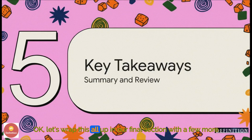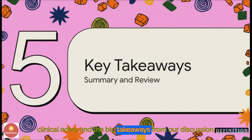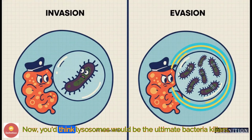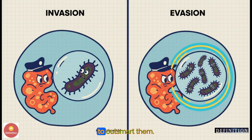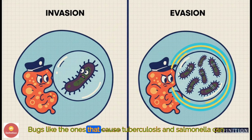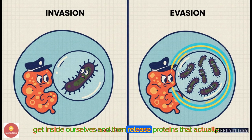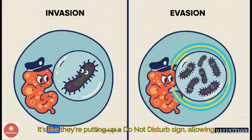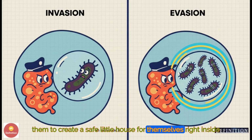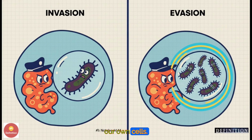Okay, let's wrap this all up in our final section with a few more clinical notes and the big takeaways from our discussion. Now you'd think lysosomes would be the ultimate bacteria killers, right? Well, some really clever pathogens have actually evolved ways to outsmart them. Bugs like the ones that cause tuberculosis and salmonella can get inside our cells and then release proteins that actually prevent the lysosome from fusing with them. It's like they're putting up a do not disturb sign, allowing them to create a safe little house for themselves right inside our own cells.